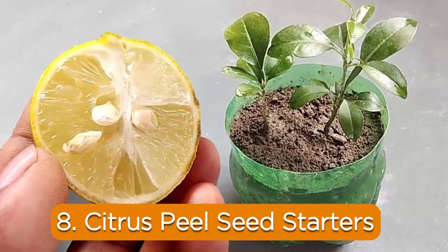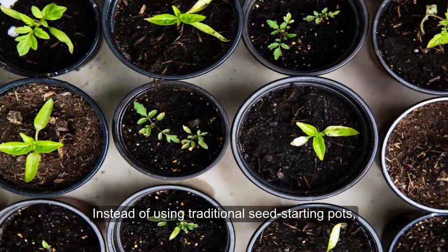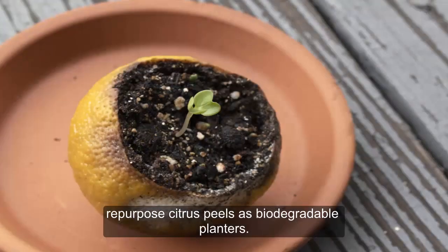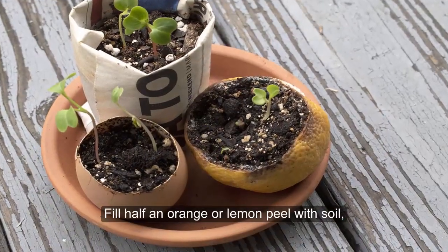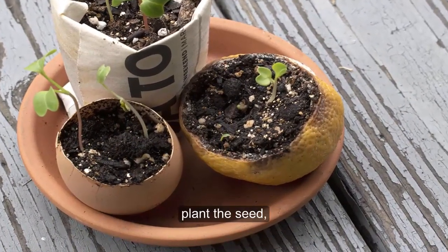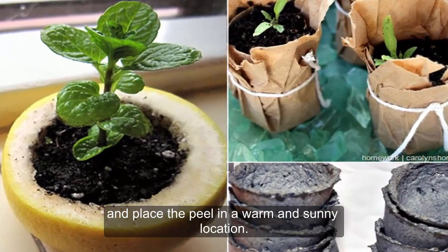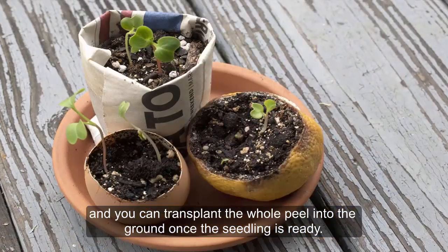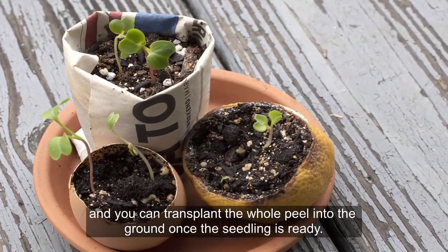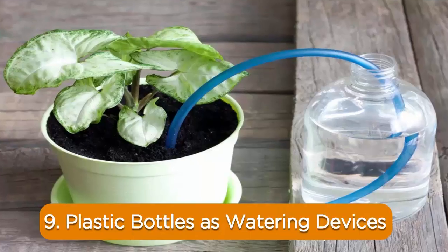8. Citrus peel seed starters. Instead of using traditional seed starting pots, repurpose citrus peels as biodegradable planters. Fill half an orange or lemon peel with soil, plant the seed, and place the peel in a warm and sunny location. The peel provides nutrients as it decomposes, and you can transplant the whole peel into the ground once the seedling is ready.